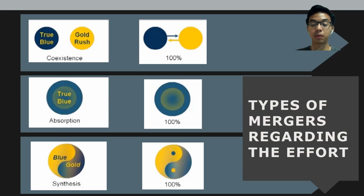The next type is absorption. Absorption is when True Blue absorbs the Gold Rush and the Gold Rush disappears, maybe because it is too big, so they only take the good parts, the good system and so on.